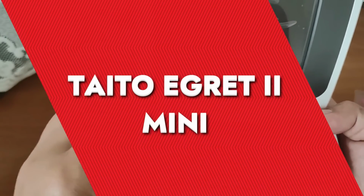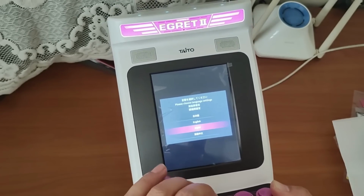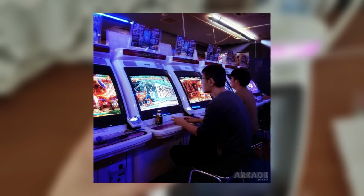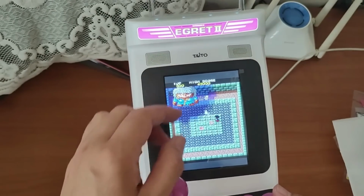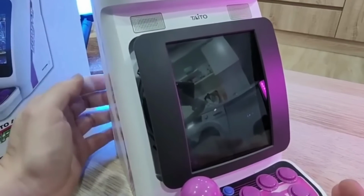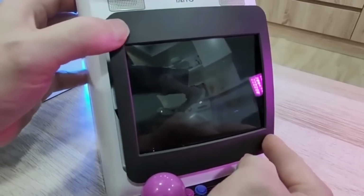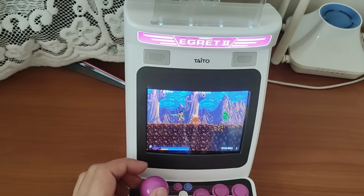Taito Egret II Mini. Taito Egret II Mini is a fantastic little console. If you remember the original Egret 2 arcade cabinet from 1996, you'll know it was famous for its rotating screen and Taito's impressive library of games. This mini version is a near-perfect replica, complete with its own rotating screen and a lineup of 40 pre-installed games. It's a slice of arcade history on your coffee table. The Egret 2 Mini is a marvel.